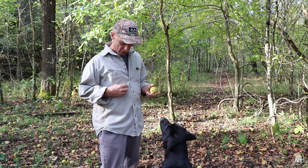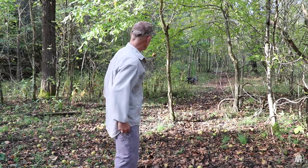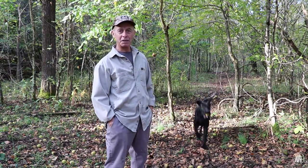So we're actually doing our morning ritual, heading to the creek so that they can get wet, and then we'll head back up to the cabin and we'll get started.